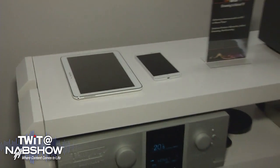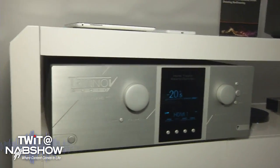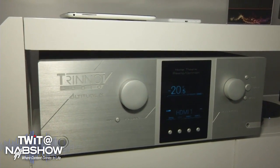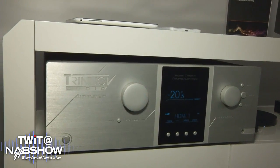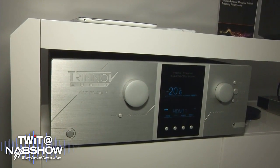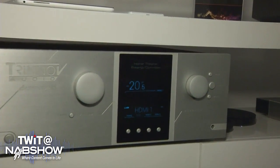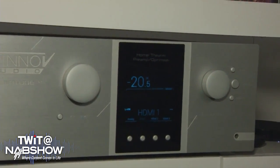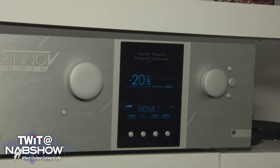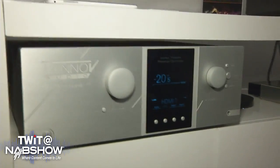Now, I noticed that you have a Trinnov Altitude 32 here, which is doing the decoding in this particular demo room, and it was also at the demo at your offices in Calabasas. That's a mighty expensive piece of equipment. I'm sure it's coming out in less expensive AVRs as well. Yes, we're not able to totally disclose the price point, but I would say mid-range AVRs and up is really what's going to feature DTS-X, which will give end users a broad range of choice, both in terms of manufacturers and price points.